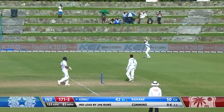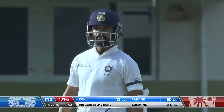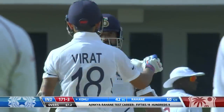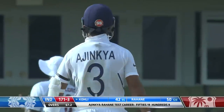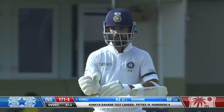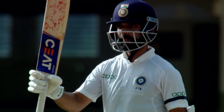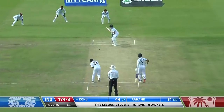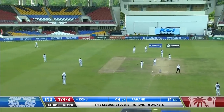Half century, second of the match for Ajinkya Rahane. Well, before the test started, there were some who were questioning his place in the team. Well, he's answered it in the most emphatic manner. Missed out on 100, batting well, got a close shave just a few deliveries earlier when the Windies did not review an umpire's decision. In the gap, should be a couple.